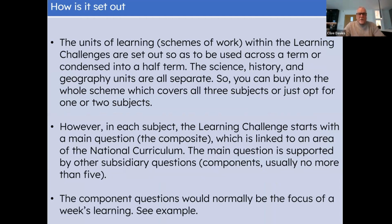However, we start with a main question. We've gone down the questioning route because I like that idea of inquiry-based learning in the classroom. However, you could rename those and go outside the questioning if you so wished. For the sake of what I'm talking about today, I'm going to keep to the main questions. And what we've done is to make that question very simple, very straightforward, without causing any kind of, shall we say, ambiguity within the way we're working.